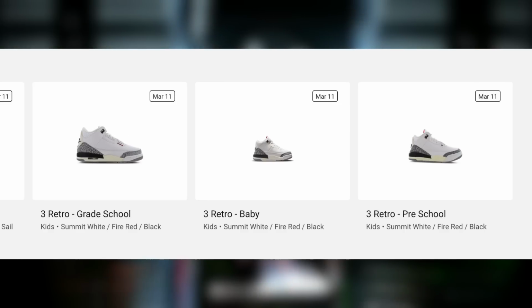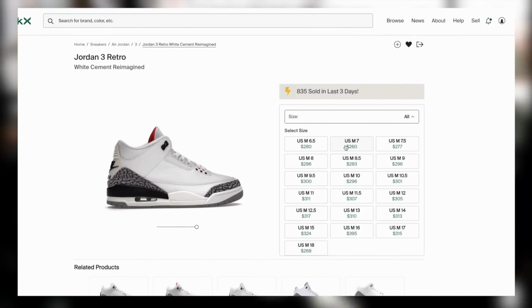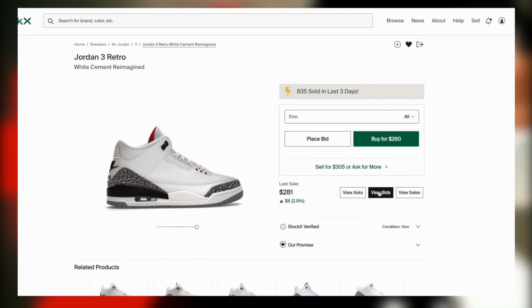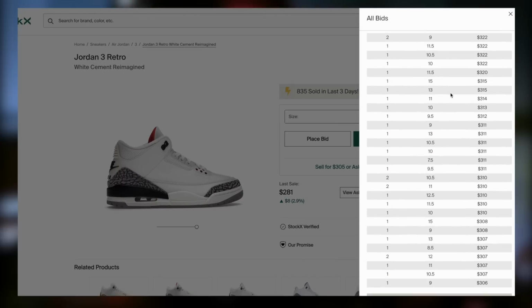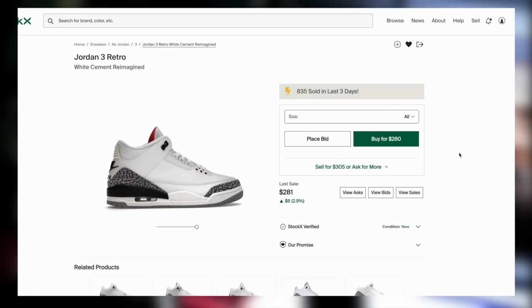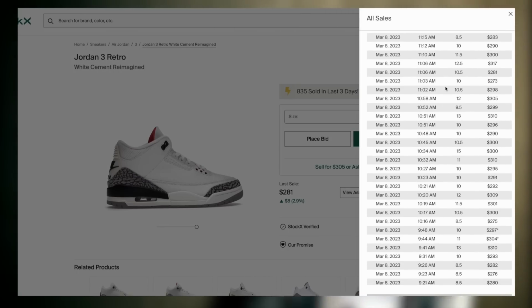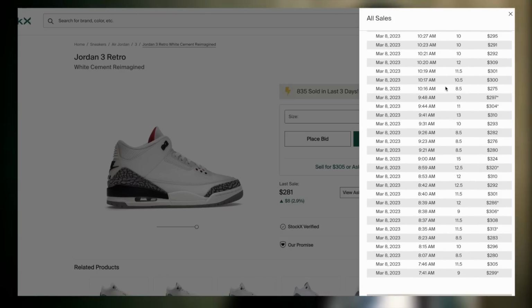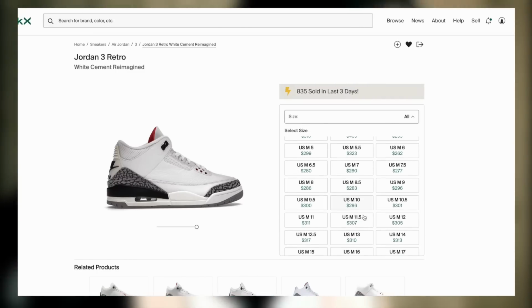Now with the how to cop out of the way, let's move on to some resale predictions. First of all, stock on these is above average for a Jordan 3, well above average in fact. This will negatively impact the value. However, similar to the Jordan 1 Lost and Found situation, these also have extremely high demand, considering this is one of the most iconic sneakers of all time. Although I would say that demand is lower than those Jordan 1 Lost and Founds, it's still exceptionally high, as we could see reflected in the extremely high sale volume despite post-shock drop prices being around $300.